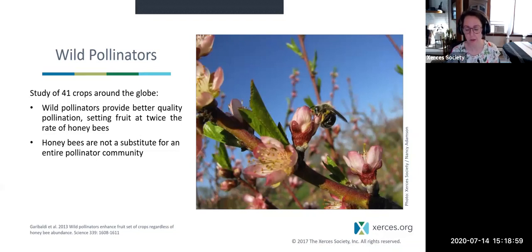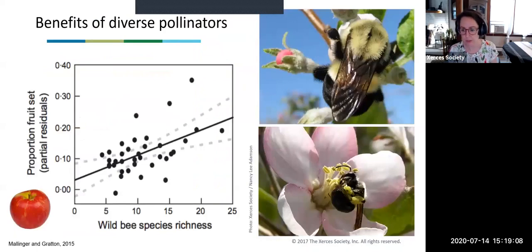In many cases, wild bees that have more specialized relationships with these plants can be more efficient pollinators of those plants. This is from a study in apples in Wisconsin that found that as the number of species they saw in orchards went up, they got higher fruit set. So the more diverse the pollinator community visiting those apple orchards, the better the fruit set and yield in the orchard. Having a diverse apple pollinator community is key to getting good pollination.